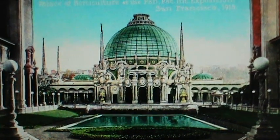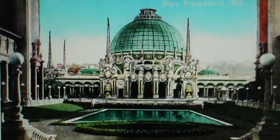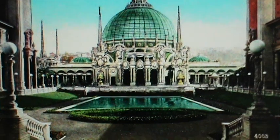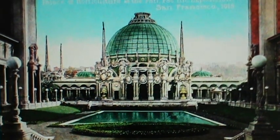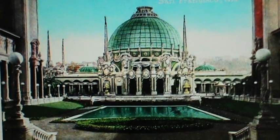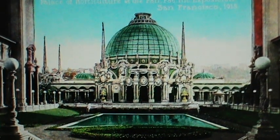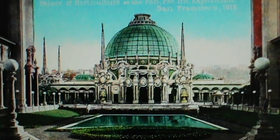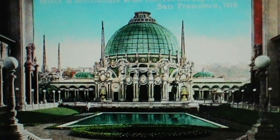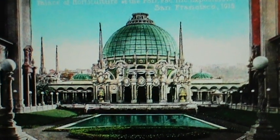This is the Palace of Culture. It was part of the San Francisco Exposition in 1915. A lot of buildings like these were demonstrated in the 1915 San Francisco Exposition, and then shortly they were all demolished. So this is long gone as well. It looks like an imperial fortress.